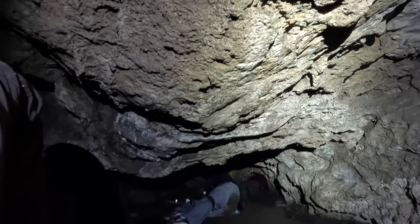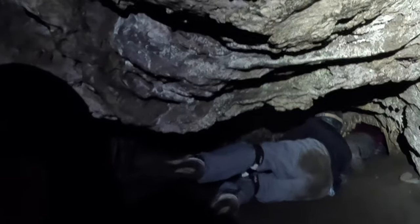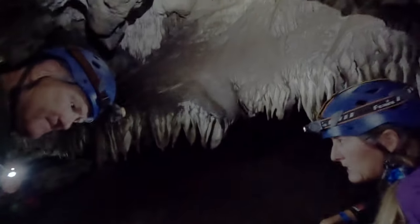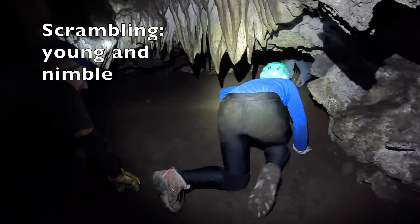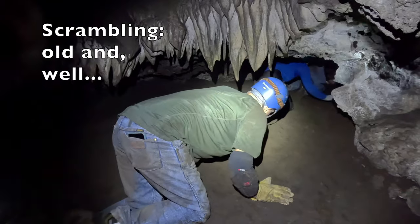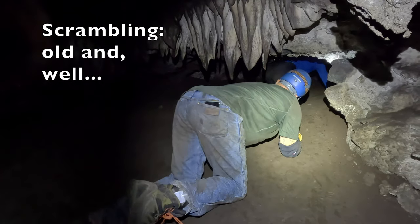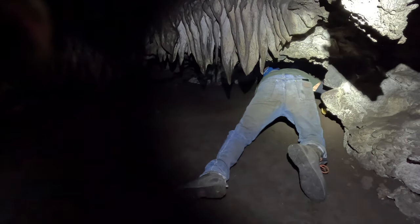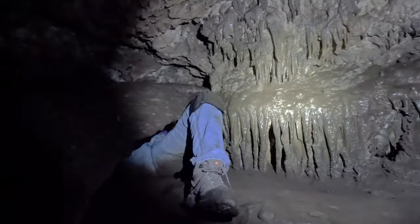Feet first or head first? I don't know. Is there anything in there? So no, it just dead ends right there. That is a tough one. Twist flat, 90 degree angle.